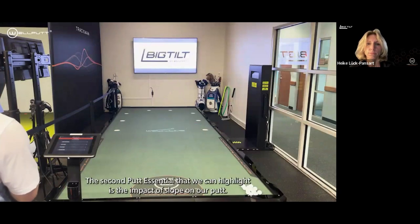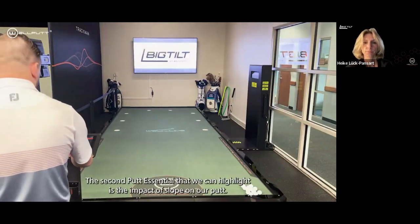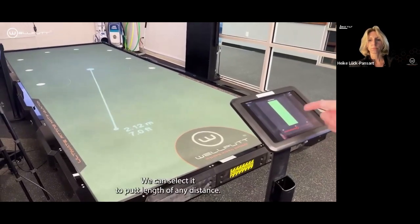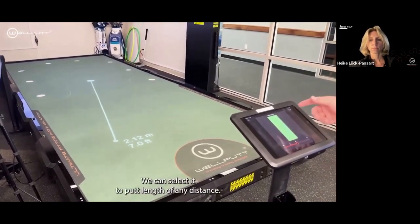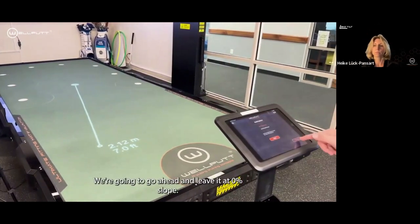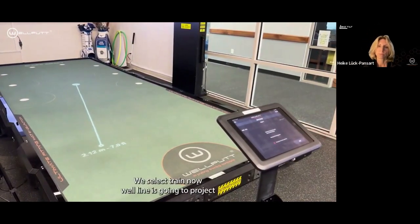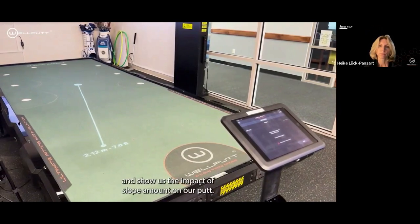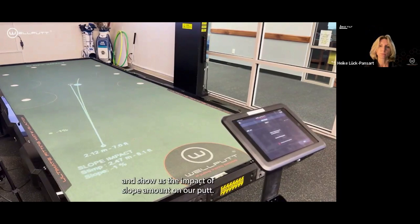A second putt essential that we can highlight is the impact of slope on our putt. So we'll go ahead and select the slope impact feature. We can select it to a putt length of any distance. We're going to go ahead and leave it at 0% slope. When we select Train Now, Well Line is going to project and show us the impact of slope amount on our putt.